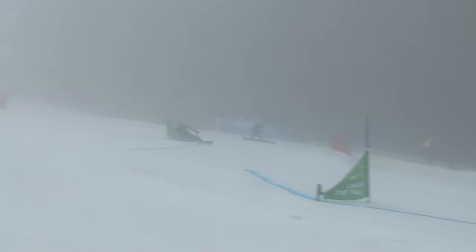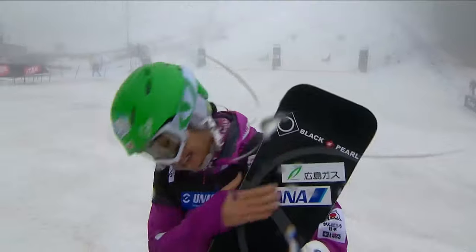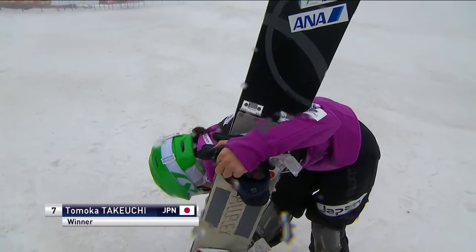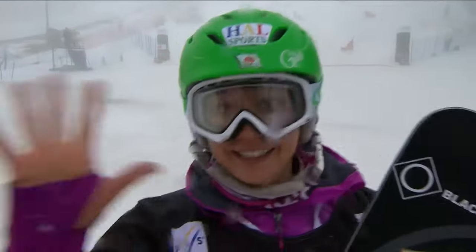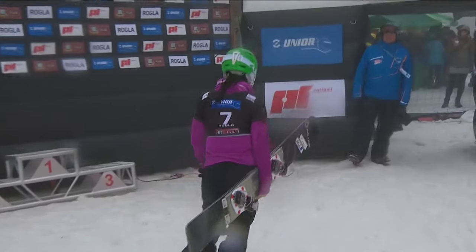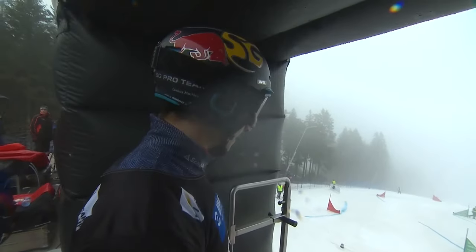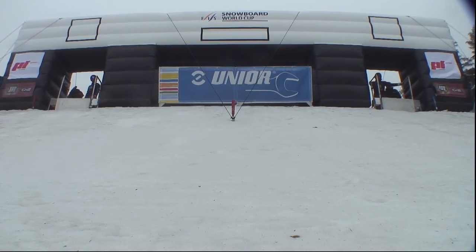Here's where Kreiner goes down, just caught in a rut by the looks of things. Can't make that clean transition to the new turn. And Tomoka Takeuchi's good season continues. She's in the semi-finals. Whatever happens, all these athletes in the semi-finals get a chance of at least racing for a medal. The winners of the semi-finals, of course, go into the big final, and the losers go into the small final to race off for third place.